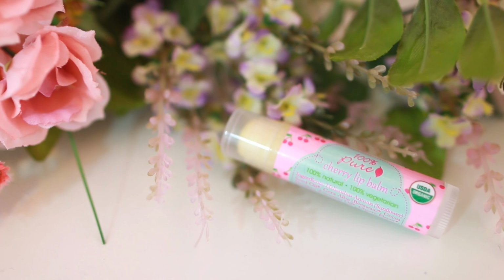I have some serious life-saving products in this video and this is one of them. This is the 100% pure cherry lip balm. I don't think I've ever mentioned this before, but I used to have pretty mild eczema when I was a young child. It was the worst around my face, around my lips, and I would always have open sores on my lips because they were so chapped and so dry and so irritated.